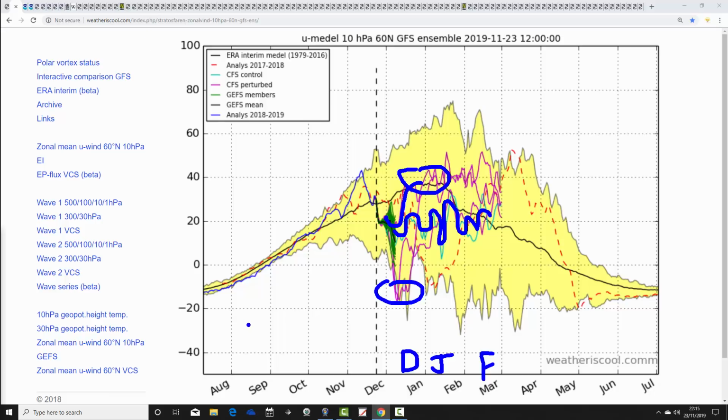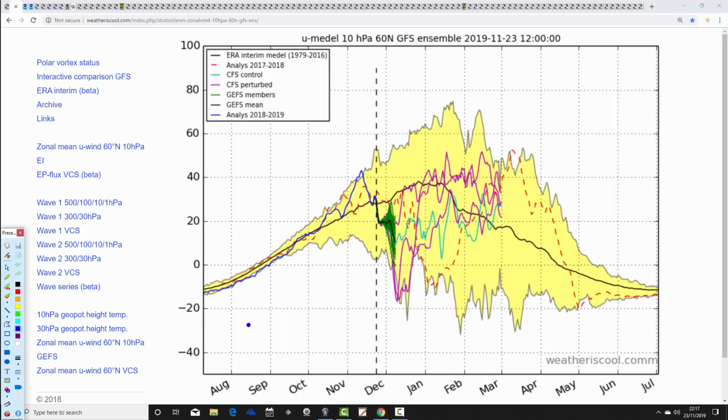But we know that the models have been flirting with this idea of a sudden stratospheric warming through the early part of December. The GFS has backed off from that just a little bit over the past few days. So we shall see, but it definitely looks like 2 out of 4 of the CFS going for reversal of zonal winds. The other 2 are not going for a reversal of zonal winds. So it all remains to be seen how this is going to play out.